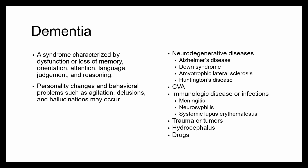A CVA or a stroke is also another possible cause of dementia developing in an individual. We can additionally see dementia develop in relation to immunologic diseases or infections, such as meningitis or even lupus. Some other reasons that dementia can occur would be trauma or tumors of the brain tissue, hydrocephalus, and certain medications.